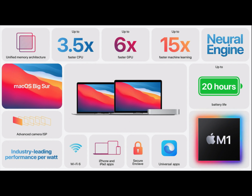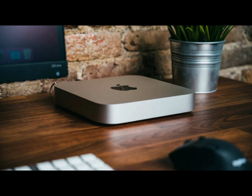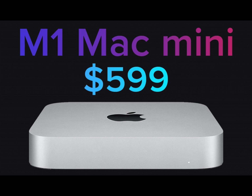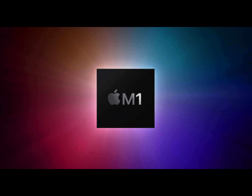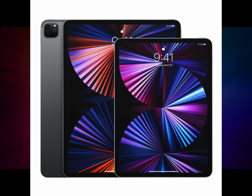The first three Macs running the M1 chips would be the MacBook Air, the Apple Silicon MacBook Pro, and the Apple Silicon Mac Mini. The Mac Mini is what this video is being recorded on. Since then, Apple has released even more M1 chip devices, such as the iMac 27-inch M1 released in 2021, and the iPad Pro 11-inch 3rd generation, and the iPad Pro 12.9-inch released for the 5th generation.